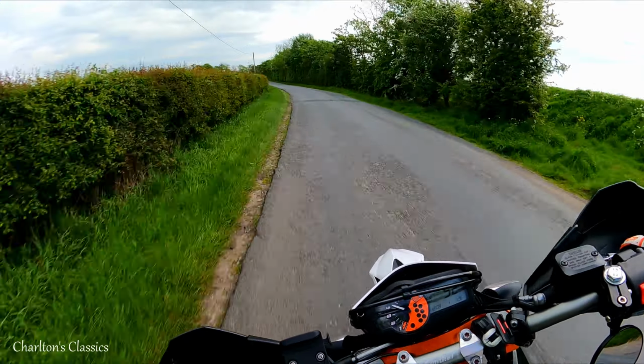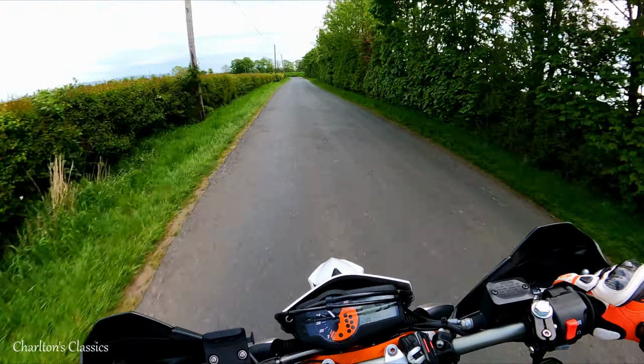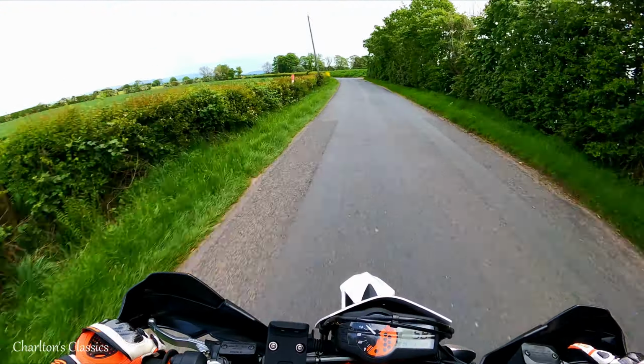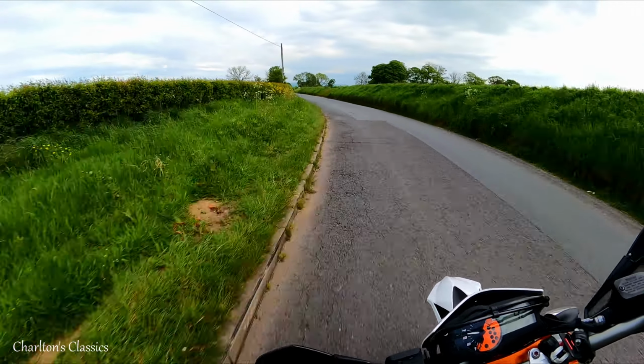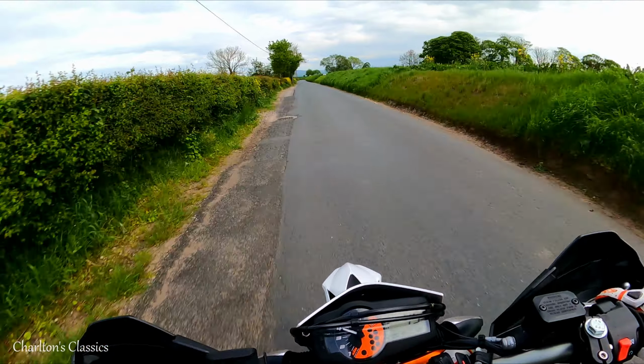The throttle is very snappy on this model. I think they toned it down for the new one, 2019. But just filtering through traffic, I gave it a little blip on in first gear, fine.